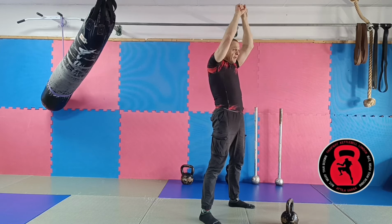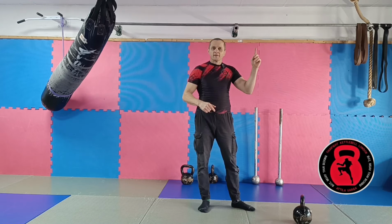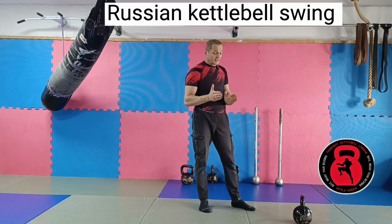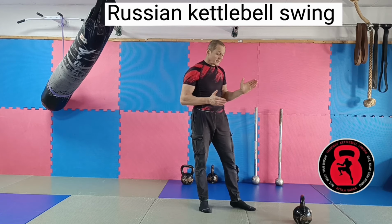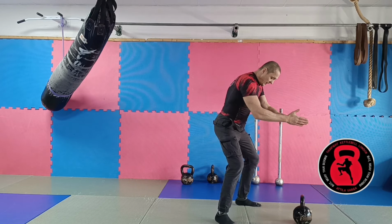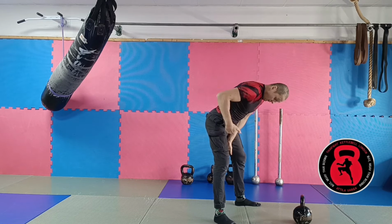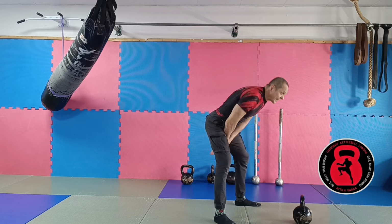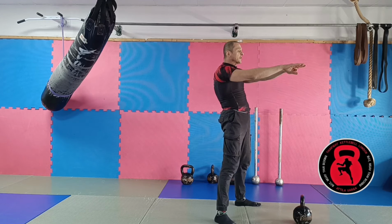rep and again. And the Russian kettlebell swing is very similar to the American swing, starts exactly the same way, just finishes in a different position. Again, I have this triangle setup, I drag the bell behind me, and when I push the hips to the weight holding arm, it's giving me the leverage to pull it up here to the chest level.